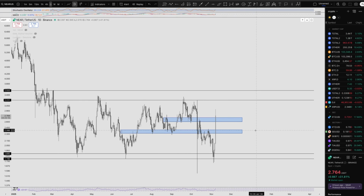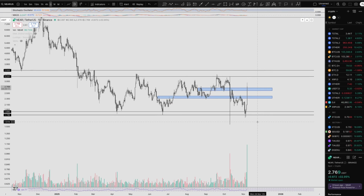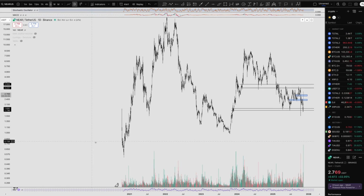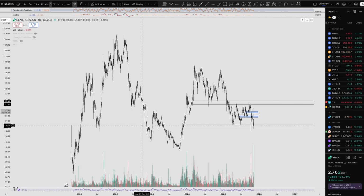Well, as you can see, Near protocol has generated a very large volume, which I think is unprecedented in its history. It's never had such a volume before. The last time there was such a large volume was around 2021, and even the volume generated today, which has gone up by almost 32% so far, is even bigger than before. There's never been such a volume in its history.